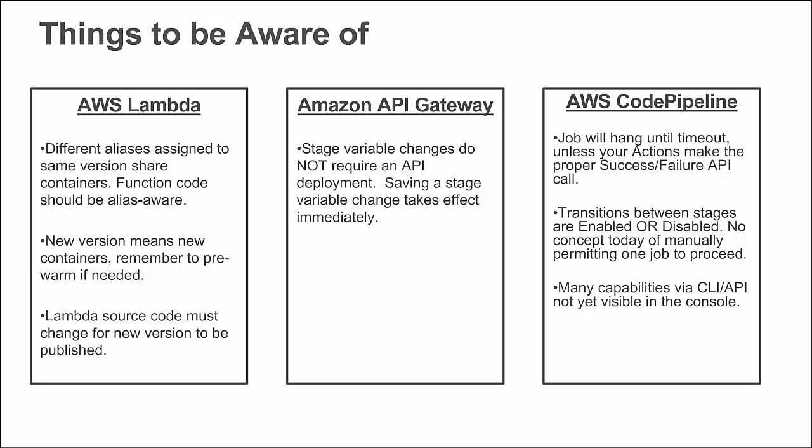And the next thing to be aware of, similarly like with creating a pipeline, is that the wizard inside the console today restricts you to either CodeDeploy or Elastic Beanstalk. There's a lot of other great features and capabilities that CodePipeline has, which are inside the CLI and the API. So be sure that you become well-versed in all of those options that you have as well, and not just limit yourself to what's available inside the console.